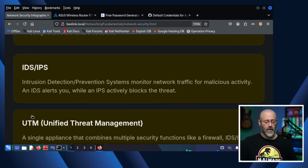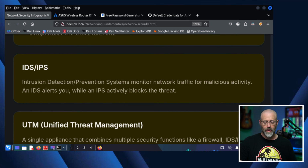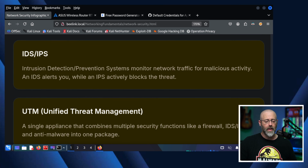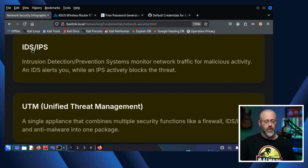Let's see here, two more to go: IDS and IPS, and then UTM, Unified Threat Management. These are really cool, nice pieces of equipment that we typically see on enterprise networks. Intrusion detection systems and intrusion prevention systems monitor your network traffic for any kind of malicious activity. An IDS will only alert you to that activity. It won't stop it, whereas an IPS will actively block those threats.